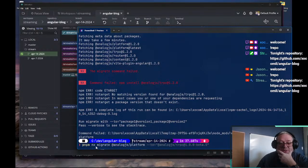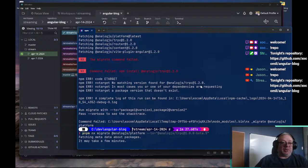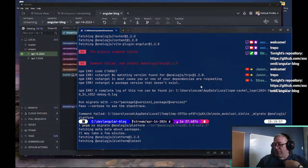And this is also the nice thing about NX Migrate: if I were to run ng upgrade right now on the AnalogJS platform, it would break. It wouldn't be able to upgrade until I remove TRPC. But with NX Migrate, I can just tell it, hey, grab this version of TRPC instead of the one that the platform's asking for. And this works just fine. So there are some nice tools with NX Migrate, and a good reason why you should take a look at using NX for even just package management. It adds a whole bunch of nice new things.